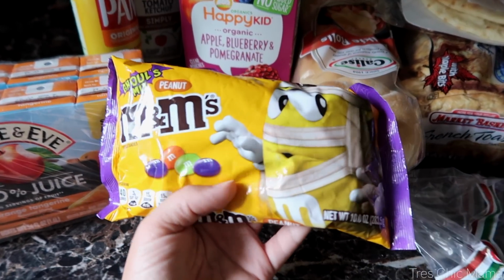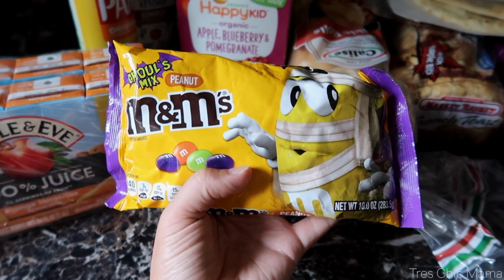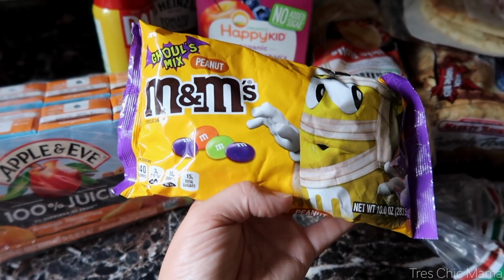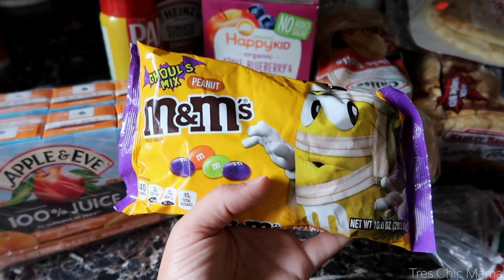I never have snacks on hand when I want them, and so these were one of those like tempting things when I was standing in the line. And I ended up grabbing them. So these are the peanut M&Ms.